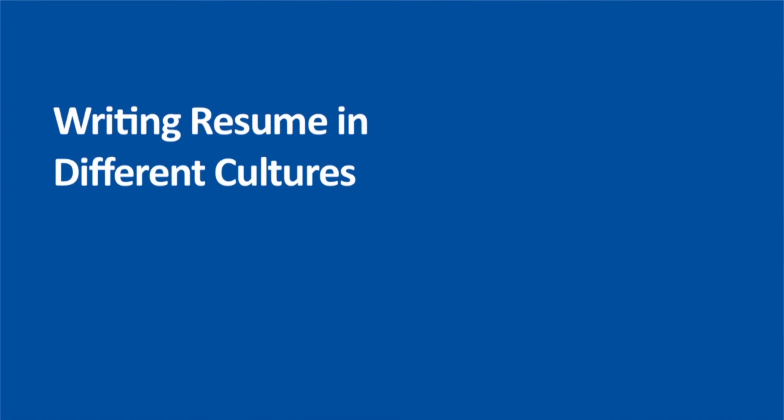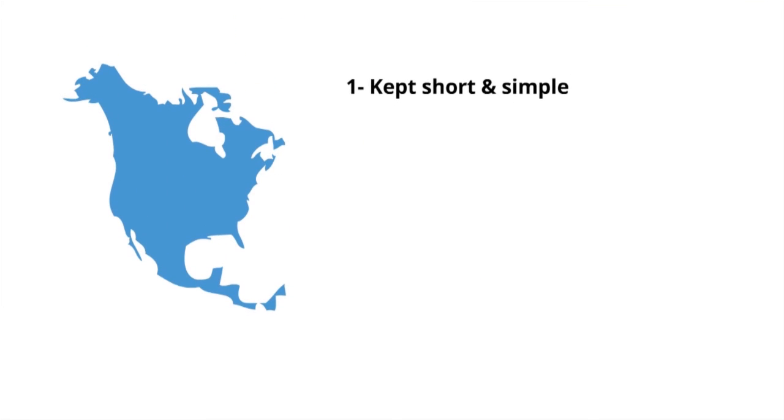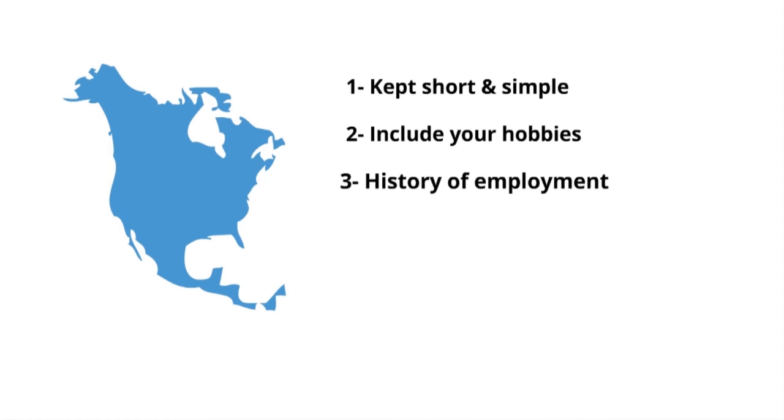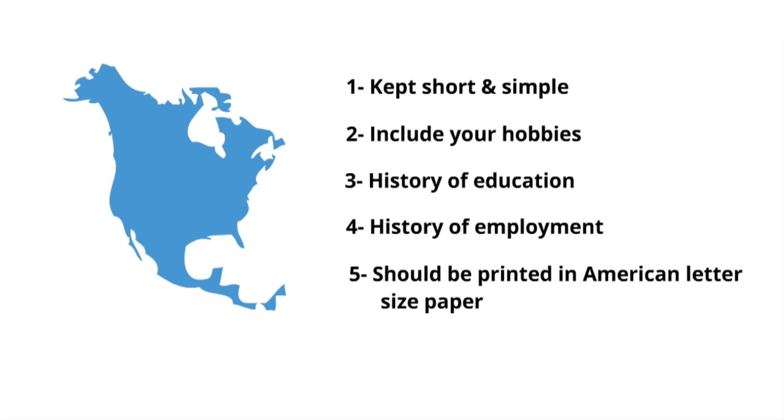Writing your resume can also differ depending on different cultures. Take a look at how they differ. In the US, a resume should be kept short, simple, and one page. It should include your hobbies only when they are related to the job. It should also have a list of employment history before education history. But if you are a new graduate, put education first. A resume should also be printed on American letter size paper, which is 8.5 by 11 inches.